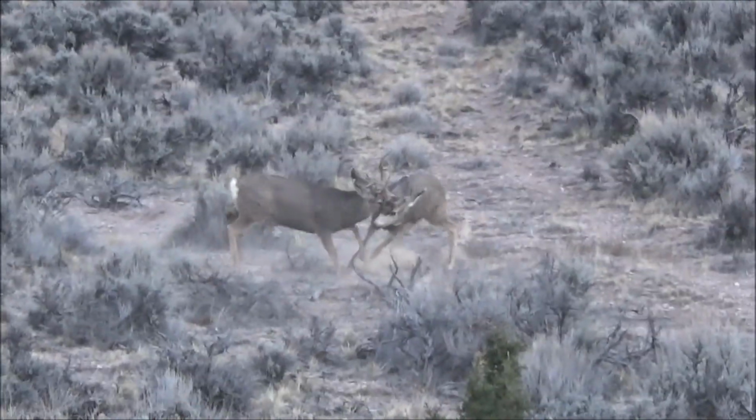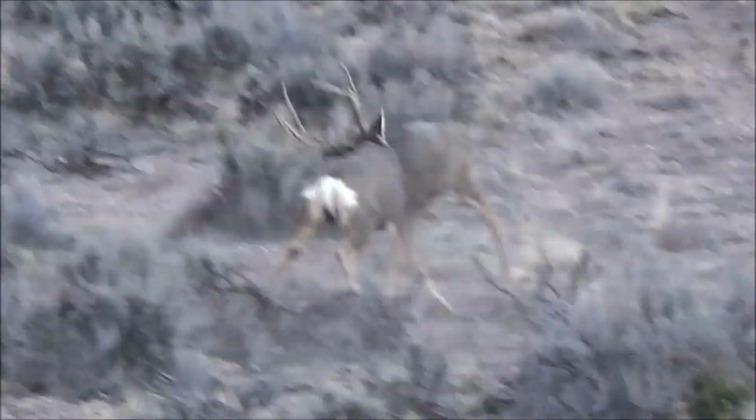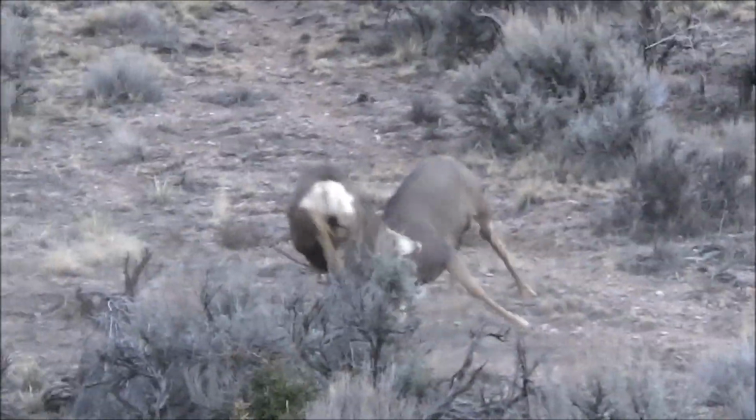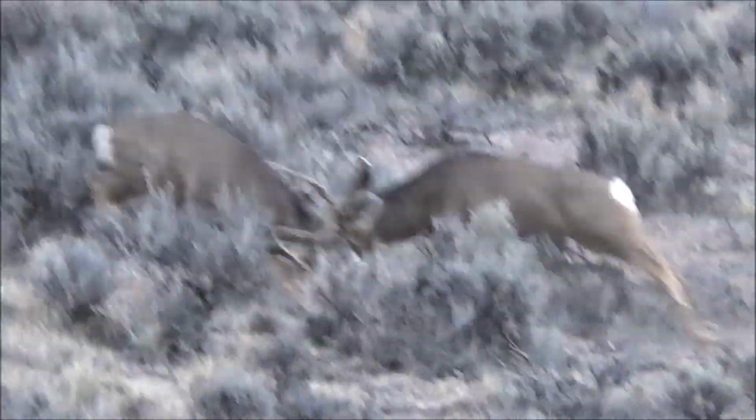So I'll have to show this to Kathy. You can hear the old antlers rattling and everything. Pretty cool. Yeah, all I usually get is little old forking horns battling away.